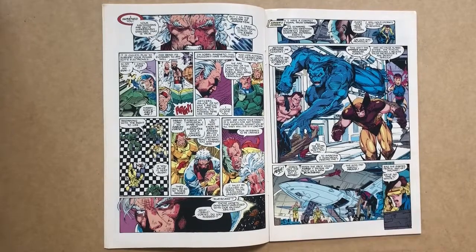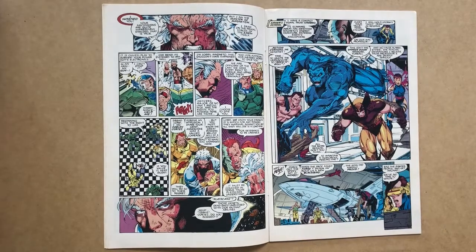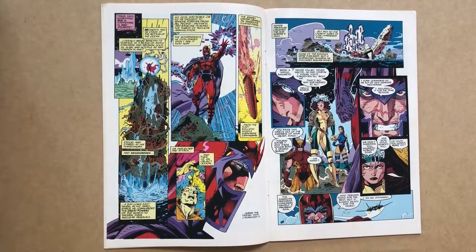Then we see the X-Men scrambling here, another great anchor image with the Beast, Wolverine, Psylocke and Gambit. And here they are getting aboard their SR-72 Blackbird stealth plane, which is going to bring them out to where Magneto has raised an old Soviet submarine from the bottom of the mid-Atlantic Ocean. What he's after is the nuclear missiles that are still on board the submarine.